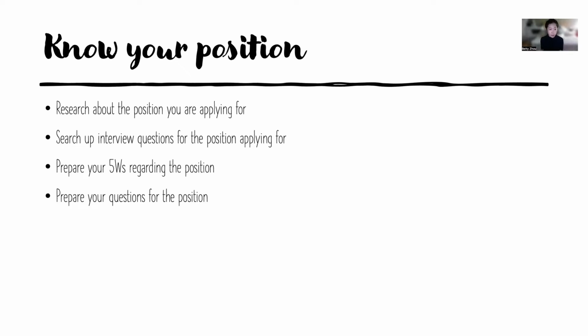And last is to prepare questions for the position. So after you finish your research, write down or even type up some of the questions you found really helpful or that you believe might potentially be asked during your interview. Write them down, and those are the questions you have to prepare answers for.